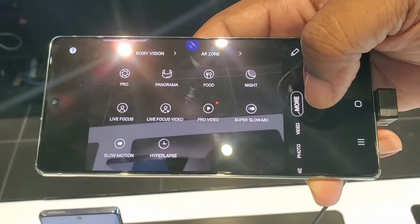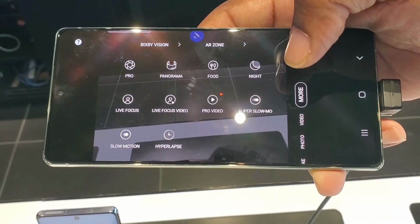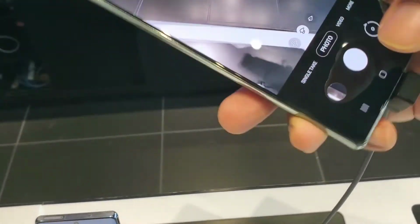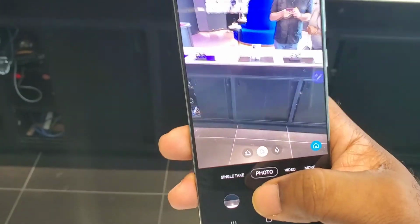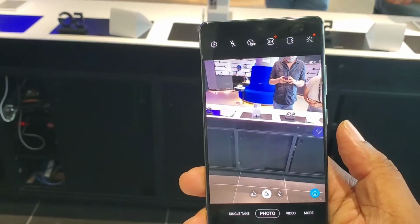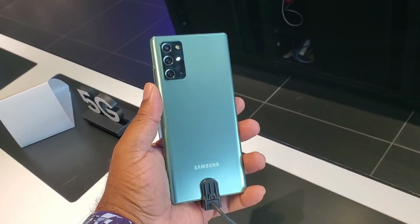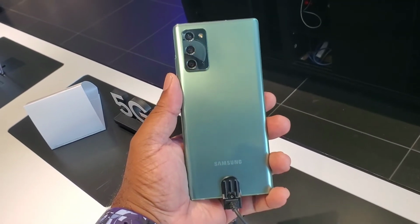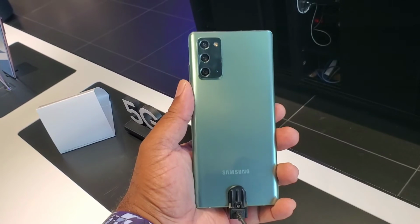Photo, video, more. Pro, panorama, food. Super slow. So I guess that laser focus comes in when you're taking a picture with the zoom, perhaps. Again, not a big fan of the Note, but this color is very eye-catching, extremely so.